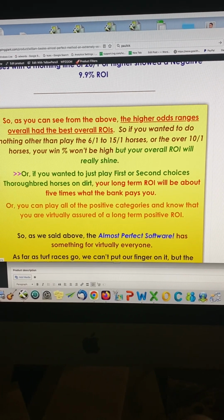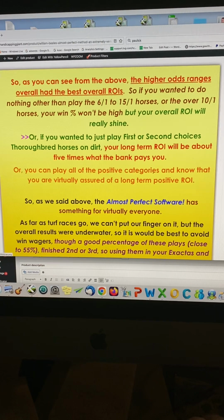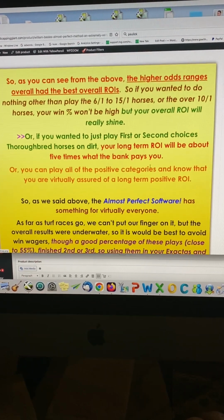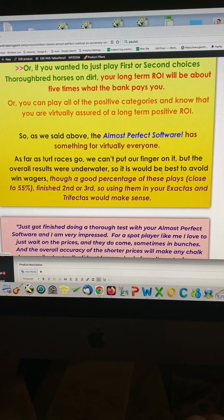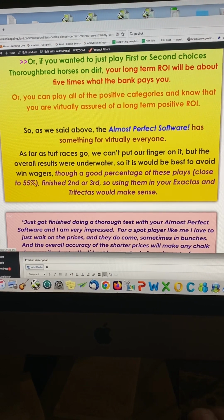So again, there are so many different categories you can play here. You can just wait for the price plays. You can play the chalkier plays. You can play the plays in the middle. You can play just thoroughbreds only on dirt if you want to do that. And again, regardless of price range, it showed a nice profit. So this thing has a lot of versatility. You could play all the categories if you want, but that would probably get a bit confusing.